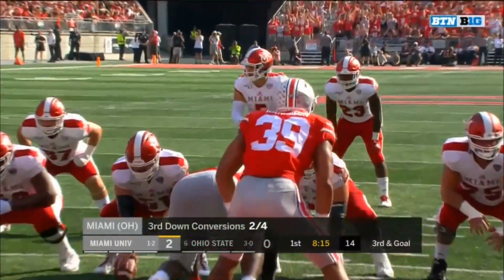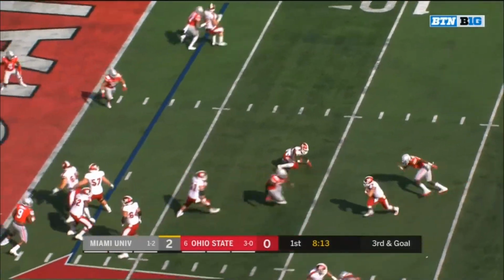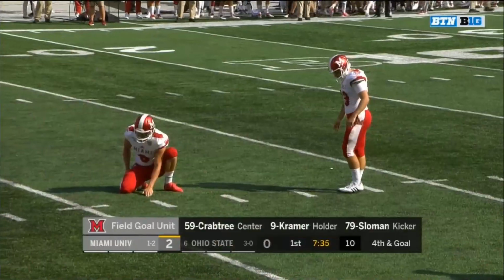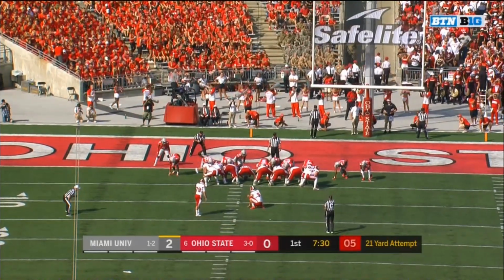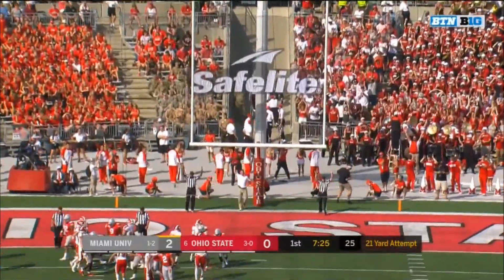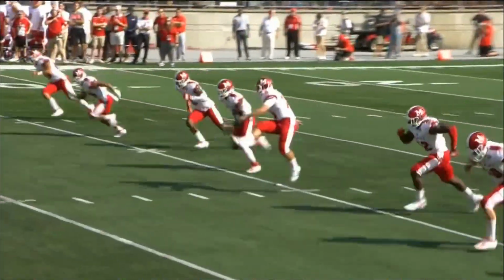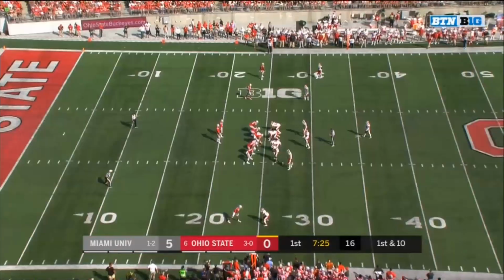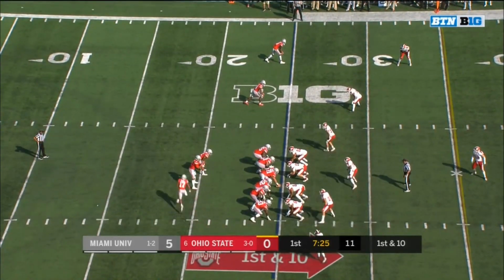3rd and goal from inside the 5. Fakes the handoff to Johnson. Gabbert tries to tuck it and run. Won't get there. A chip shot from 21. Ooh, just inside the right upright, but good nonetheless. You can tell his team responded early in this football game. Seven. He's had a great start in his young Buckeye career, but you'll want that one back.